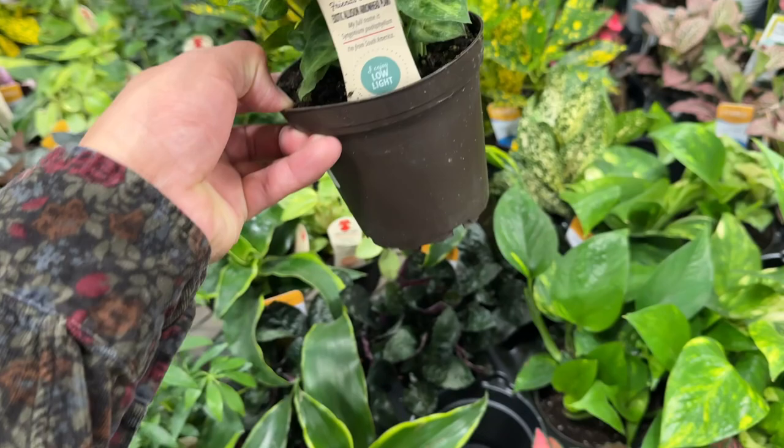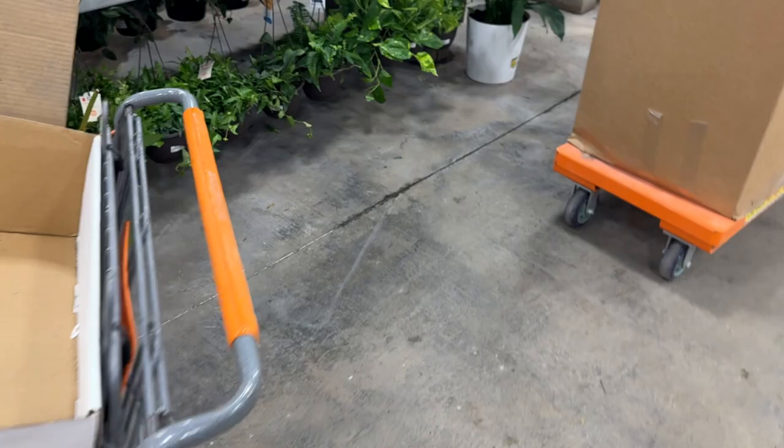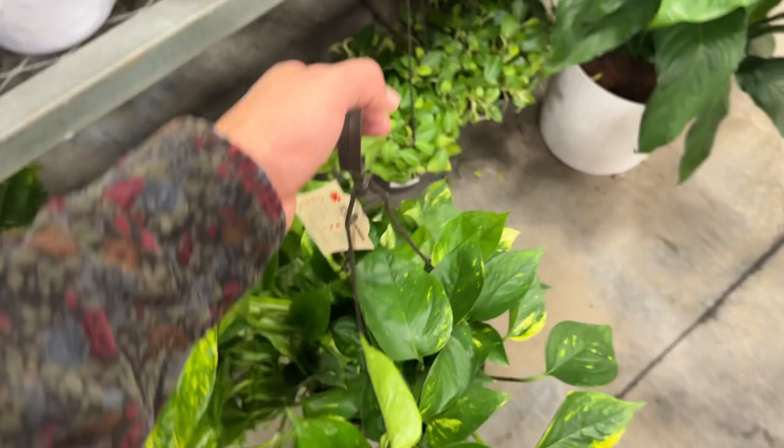Exotica, Illusion, Arrowhead Plant. I'm pretty sure it's $7.98. That's usually the price. Oh my god, I'm like locked up. That's usually the price for those. And I want to show you two more things. They have this insane stubborn fern and this crazy golden pothos.